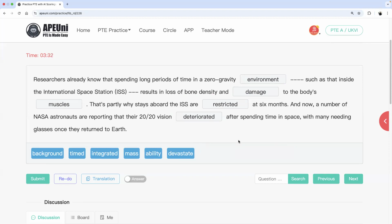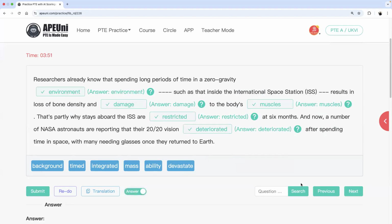Okay. So if this was a new word for you, you can write that in your notebook as well. Deteriorate means it is going to reduce the quality. Restricted means to give a limit to something. Okay. That no more than that. Okay. That's called restricted. Are we clear? All right. So moving on to the next question.